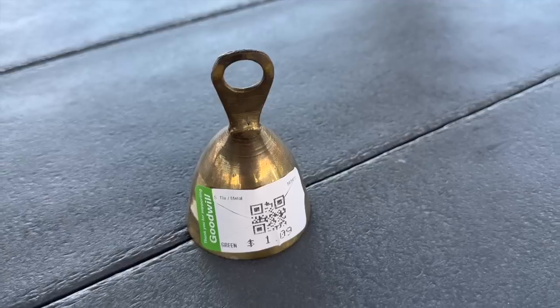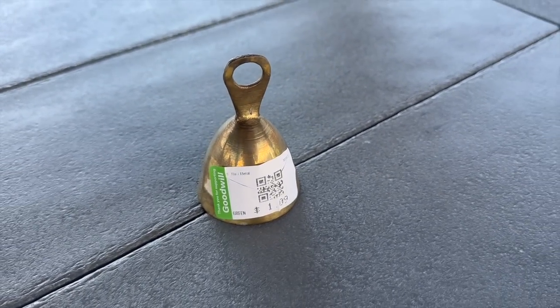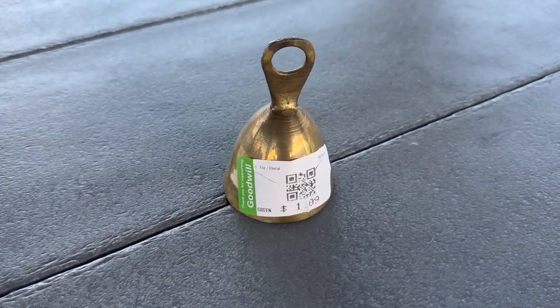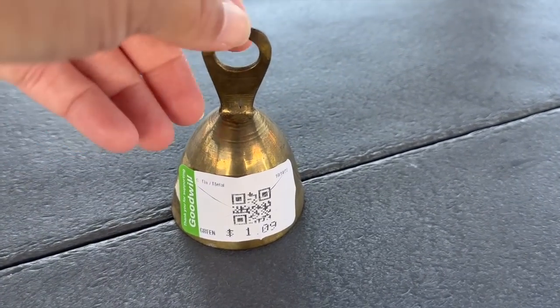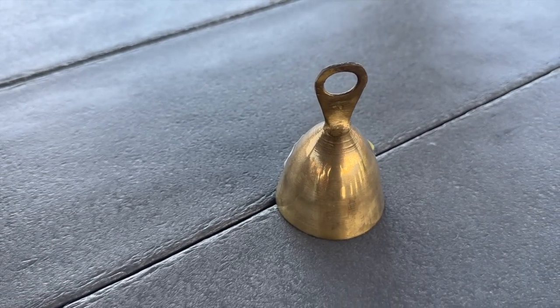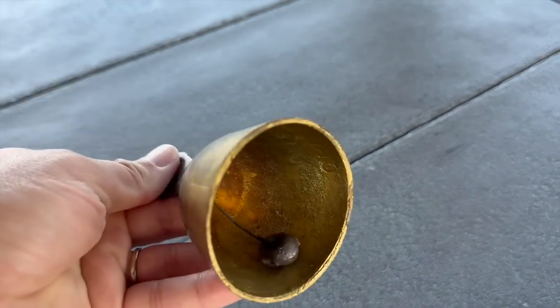Another really random little piece that I had picked up on a Goodwill run, again, this was last year, was this cute little brass bell. It's so tiny. It's so cute. It's so imperfect. And I love the way it looks because it looks like it's just handcrafted and it's so inexpensive at a dollar. I just had to pick it up.